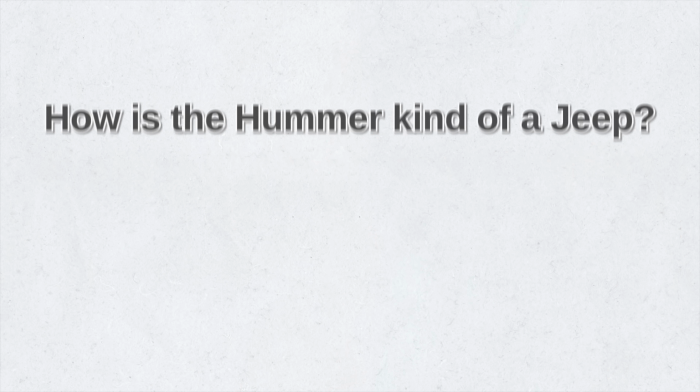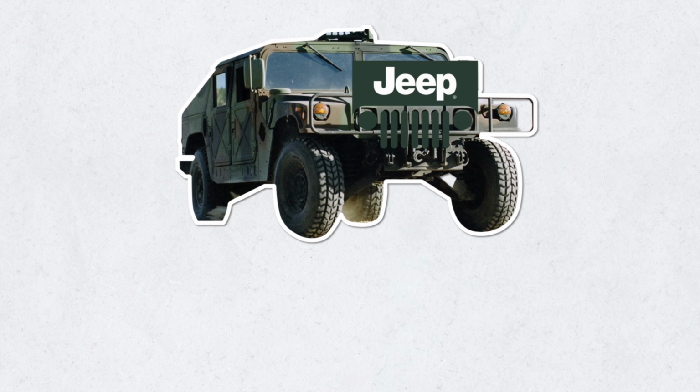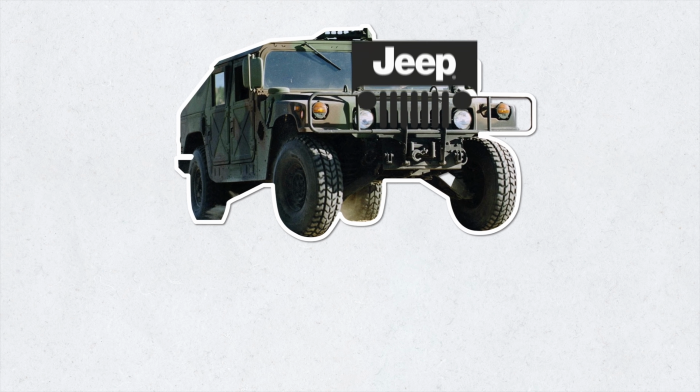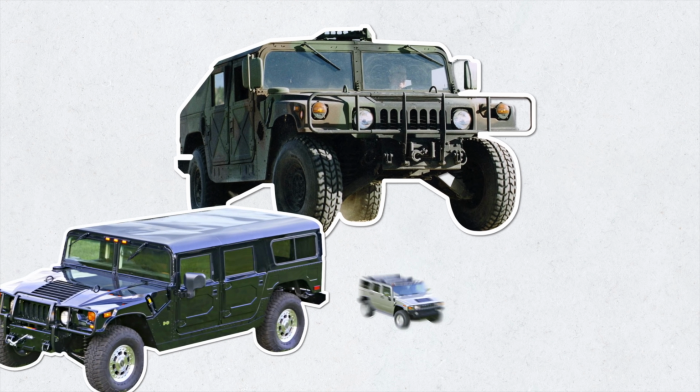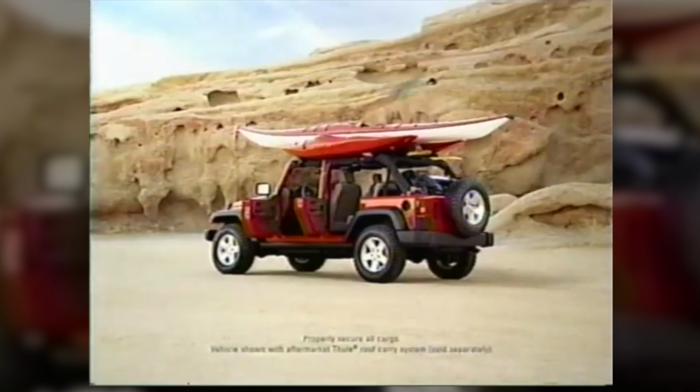Speaking of which, how is the Hummer a kind of Jeep? The original Humvee was a military vehicle. No surprise there. It was initially developed by a division within Jeep before it got sold off. That's why the civilian H1, H2, and H3 share a similar slotted grille as the Wrangler. But back to the Jeep story.